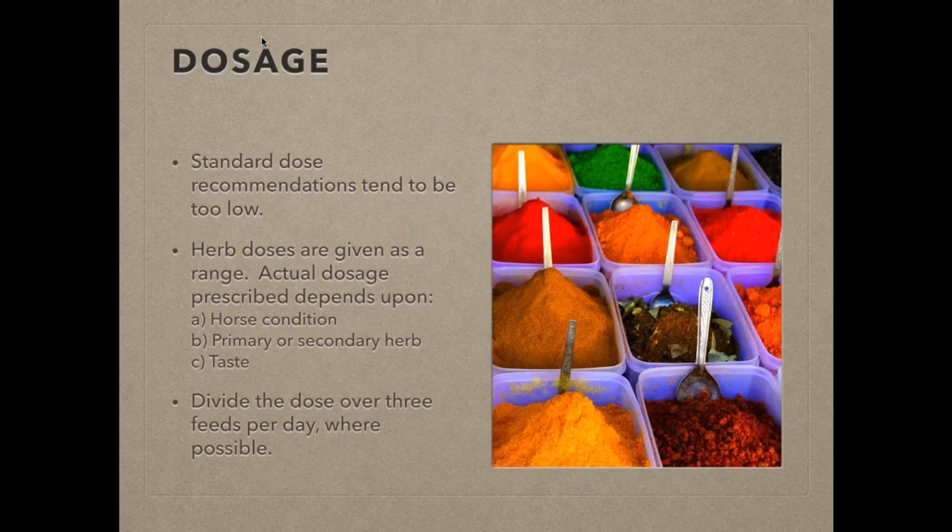Okay, now for this section on dosage, I'm actually going to give you a really very broad overview because the topic itself is just way too complex for this type of forum. The thing that is most important for you to understand, as I've touched on already, is that the standard dose recommendations you're getting on the back of your equine herb packets tend to be too low. And as I've mentioned, the reason for this is that the herbal suppliers need to err on the side of caution because they're providing you with advice without actually knowing your horse.